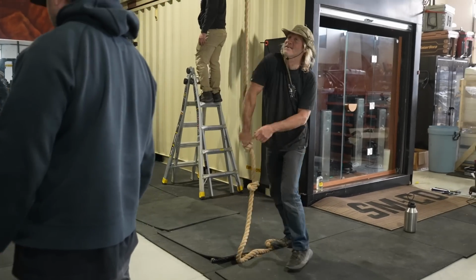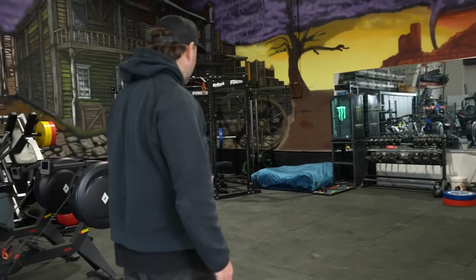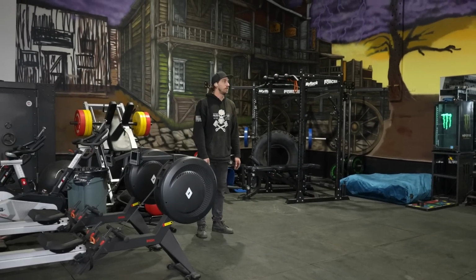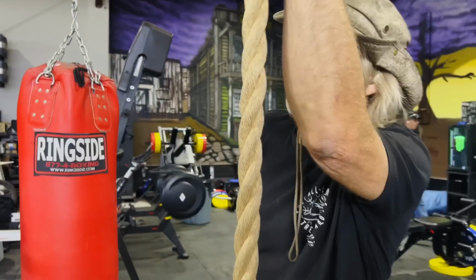You have to get your feet up and hook them out to about here. I didn't realize how far that's going to come out. Out to here? Well, for the forklift to be able to come out. Yeah. Climb this?